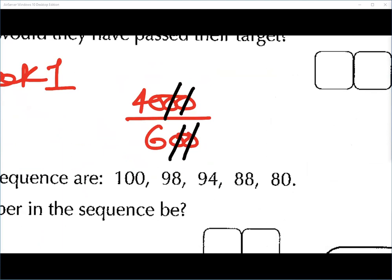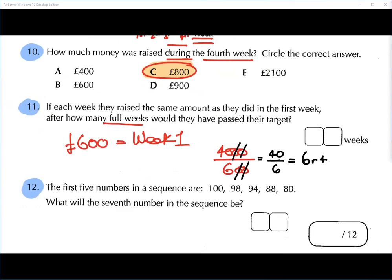So we divide it by 100. It gives you 40 divided by 6. What's 40 divided by 6? You can't do that. It's 6 remainder 4. And they want to know how many full weeks. So it'll be 6 full weeks and a few days left over. So how many weeks will that be if we do full weeks? 7. Fantastic. Lovely answer. Do number 12 while you're there.